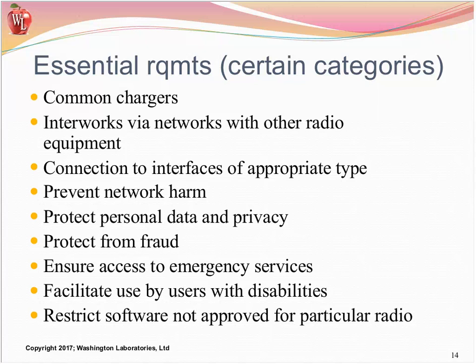It's got several things: waterproof. And we must support interworking via networks with other radio equipment. It's got to work. It's got to deal with other things on the radio link that may be there and be compatible with the exchange of information. Connection interfaces of the appropriate type. I can't put my proprietary on it without connecting to something that's already there.